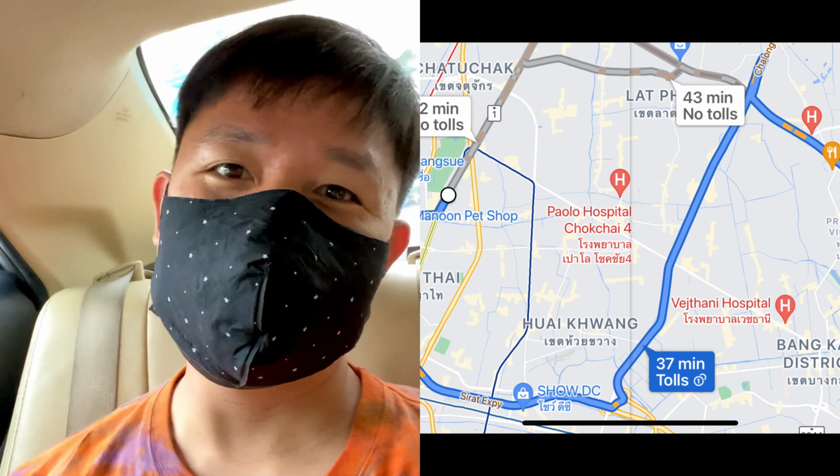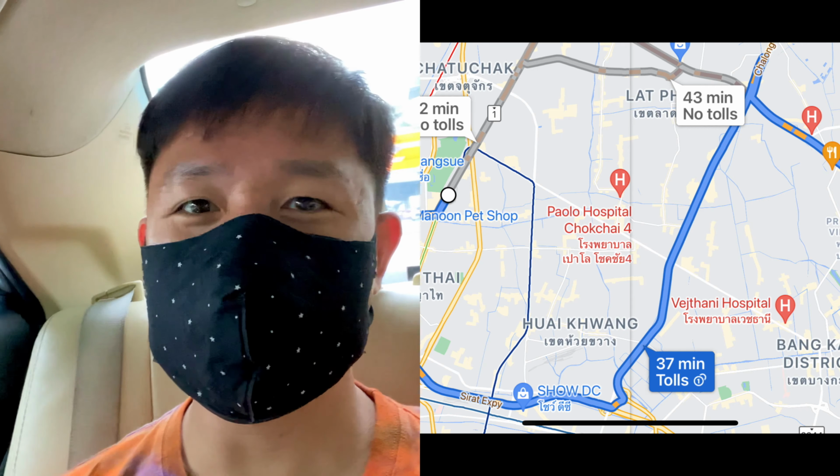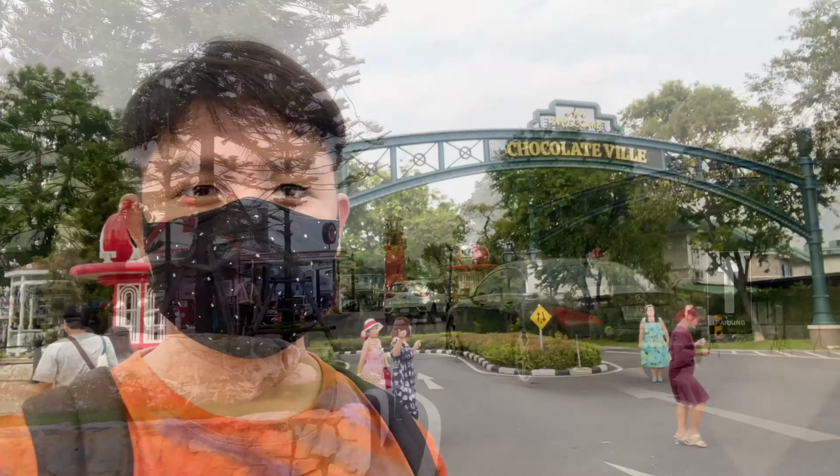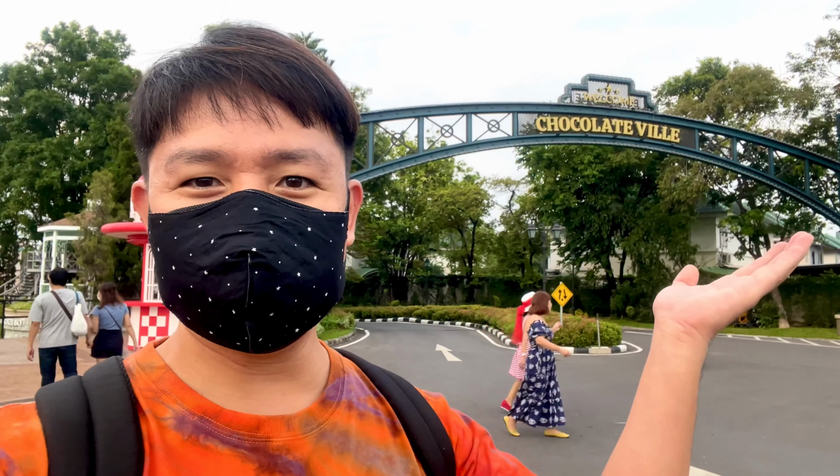Wala tayo sa aeroplano, guys. So nandito lang tayo sa taxi because we only need to travel 30 minutes from Bangkok proper to our next place. Welcome to ChocolateVille.